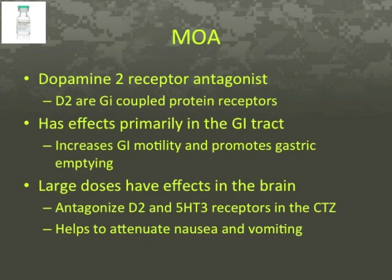When Reglan is administered, there is a competitive antagonism of the dopamine type 2 receptors, which now promotes cholinergic stimulation along the GI tract, increasing gastrointestinal motility and promoting gastric emptying. These effects also increase lower esophageal sphincter tone and relax pyloric sphincter tone while increasing gastric, duodenum, and jejunum motility without increasing colon or gallbladder motility.